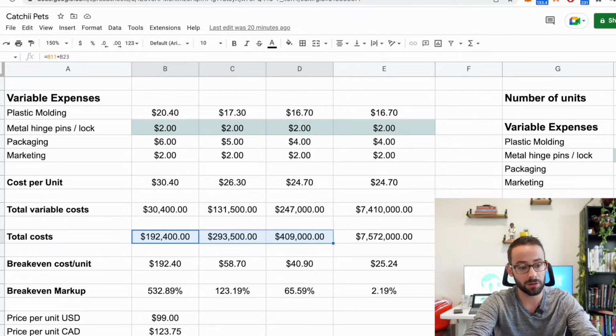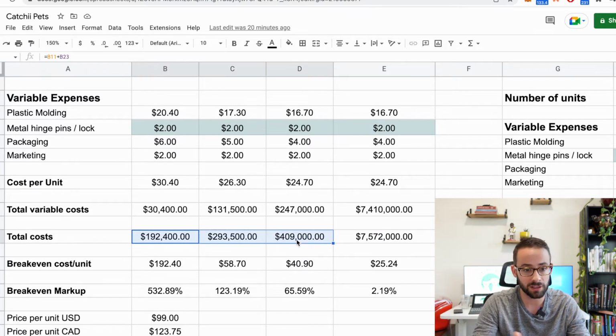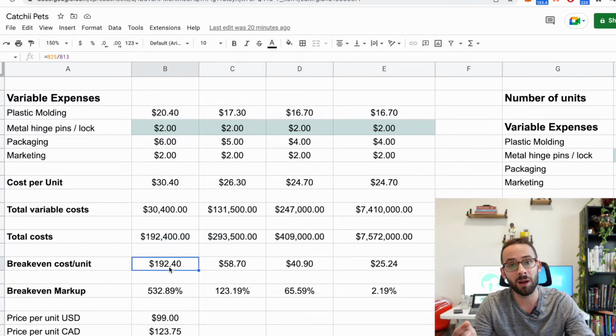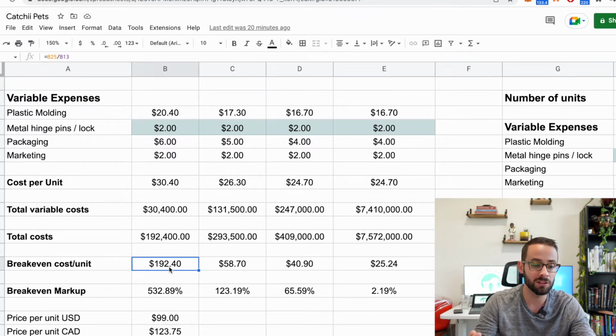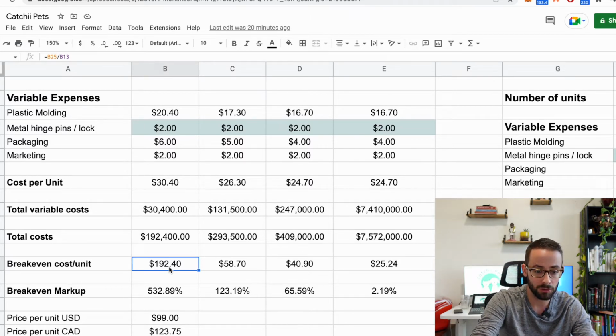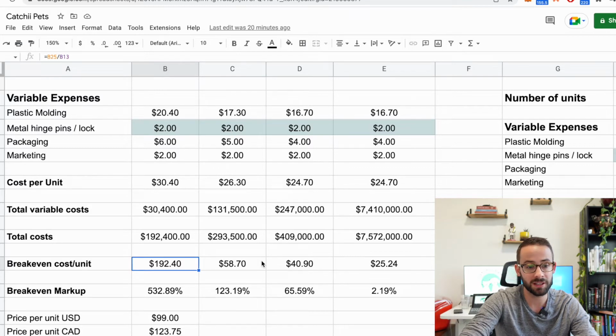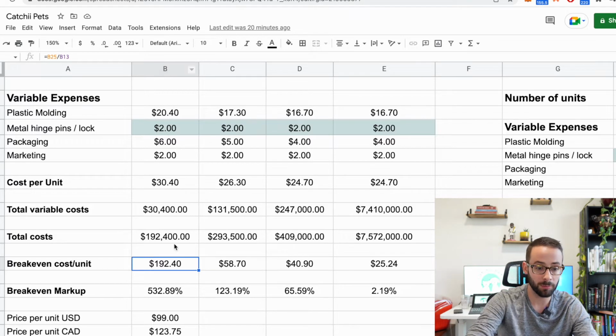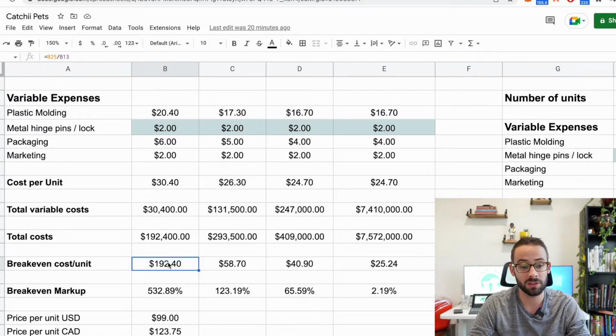But this row here, 25, shows the total costs that I'm going to have to cover essentially in the three different scenarios if I'm producing 1,000, 5,000, or 10,000. And the next column here is showing how much I'm going to need to charge per unit to break even based on that alone. And so basically what these numbers are showing me here is that if I only manage to get 1,000 units pre-ordered on Kickstarter, I'm going to have to charge nearly $200 US per unit just to break even, and that might not be feasible. It's going to make it a lot more difficult to actually pull this off.